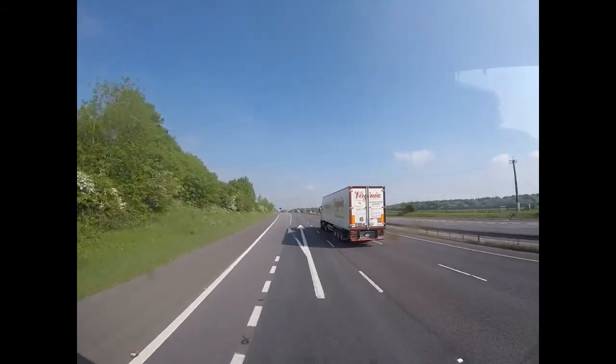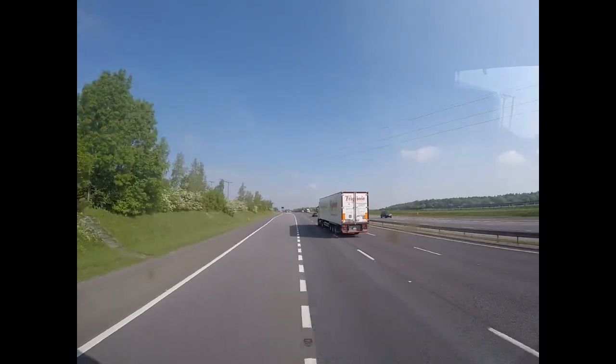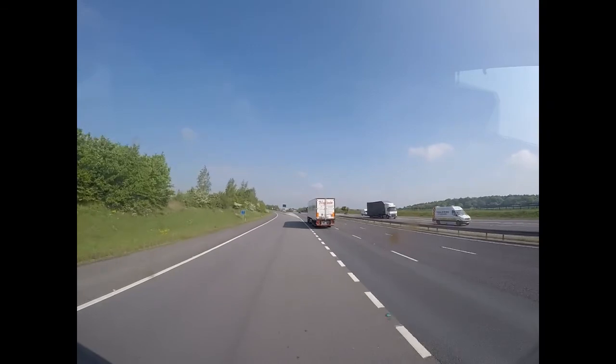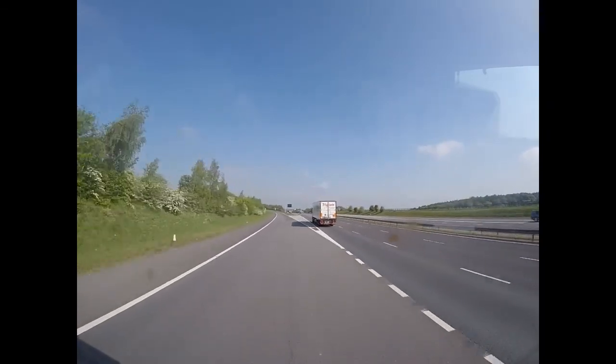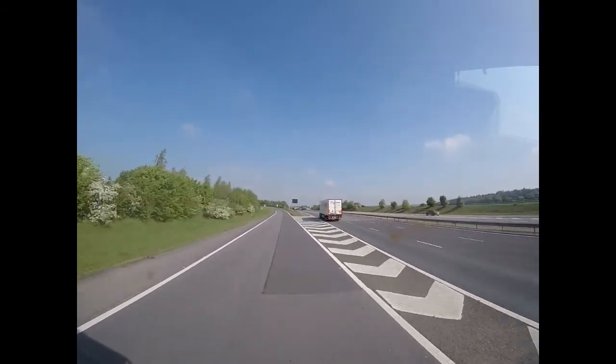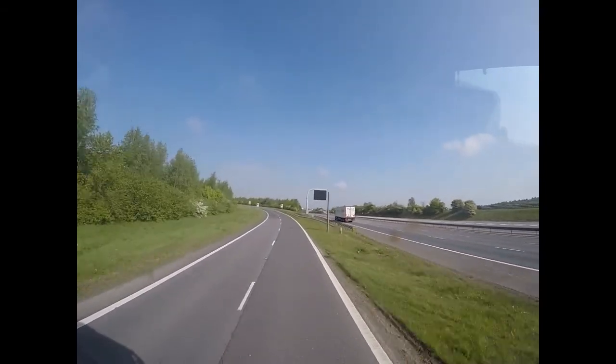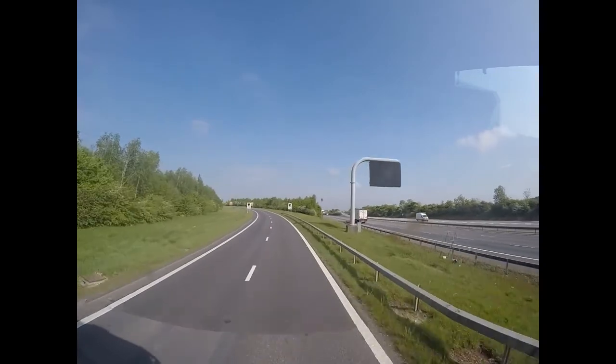And as I come off, I just want to keep it hooked into the right hand lane. Saves mucking about as I get down here. Let's bring the speed down a bit. It gets a bit narrow down here actually for a truck on this outside lane. Put the engine brake on.